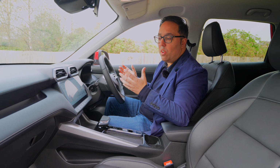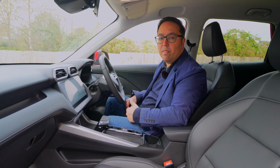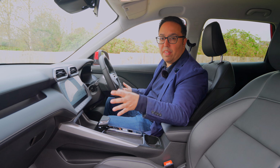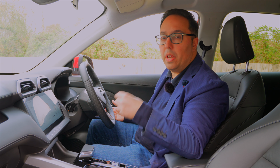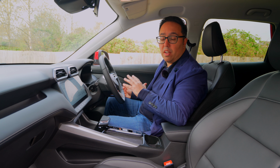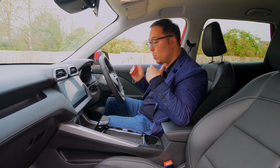Next on my list of things I don't like are these seats. They look very nice, but I find them to be very, very hard, and adjusting the position and the lumbar support, which is included, which is a bonus, does not fix it. I find them to be uncomfortable. Obviously, everybody's choices when it comes down to seats of what's comfortable and is not comfortable changes, and you get used to seats. My initial thought were these were not that comfortable, and I stand by that, unlike the seats in the MG S5, which were a lot more comfortable.